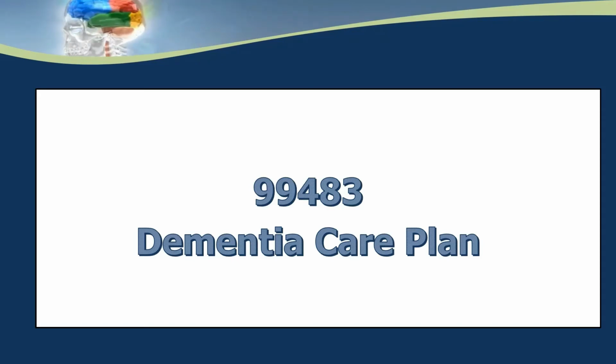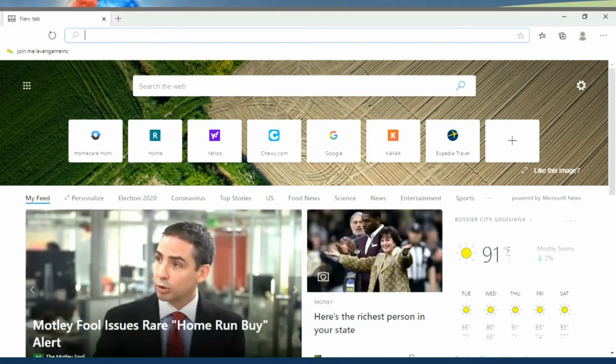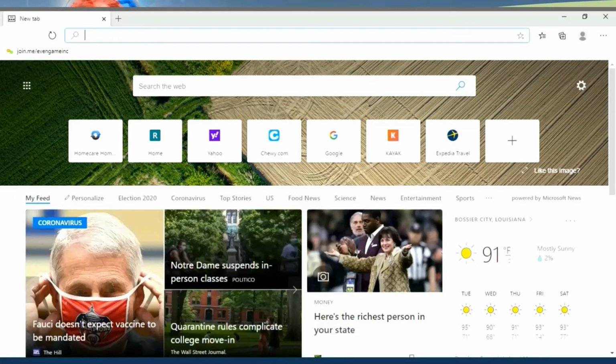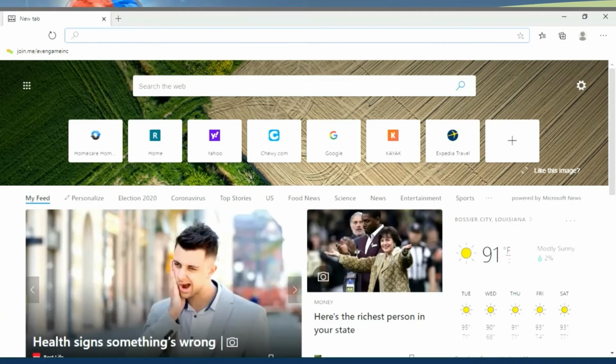So the next thing I want to do is walk you through how to show a physician how simple it is to do the dementia care plan. I encourage you guys to take either a computer or a tablet with you, and that way you can walk either the physician or someone in his office through how to do the dementia care plan. It's super easy, super simple. You'll have a demo login, and this is how you do it.